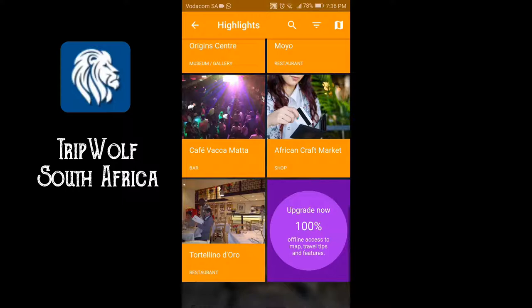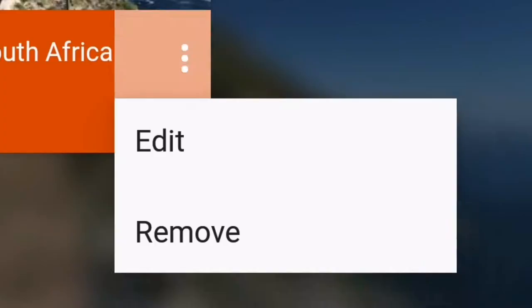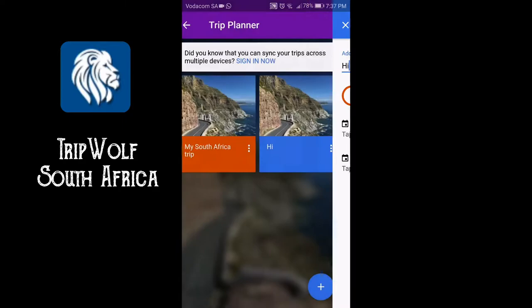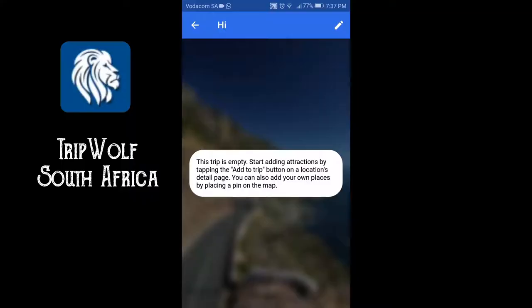Okay, so they show you what they recommend, and then you can go to trip planner, my South Africa trip, and you can plan your trip from here. Edit. Let's see, you can change the color. Trip starts on this date and that date. And then you can add stuff. Let's see. New trip. Okay. Oh, you have to click on the trip is empty. Start adding attractions by tapping the add to trip buttons in the location detail page. You can also add your own places by placing a pin on the map.